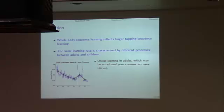And I want to emphasize one point: the online learning in adults may be error-based, because we did a simulation study here. We used a simple recurrent network. You can see the mean reaction time decreases and then increases, and the process within each block is similar to adults' performance. This is the error-based simulation method, so we argue that adults' learning may be error-based, but children didn't update their reaction time within block, so they may not rely on the error.